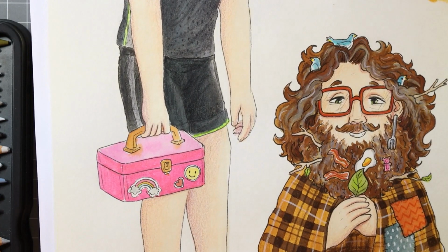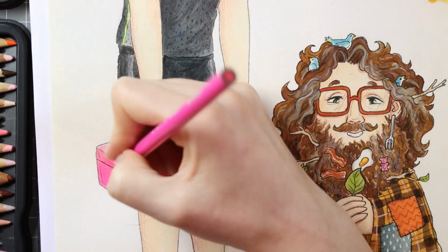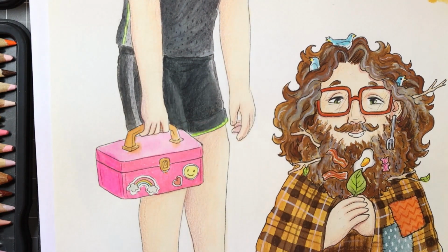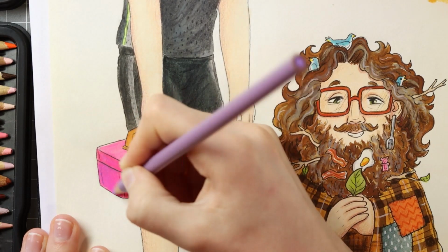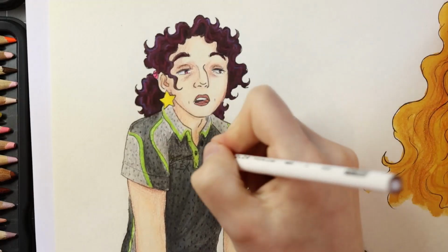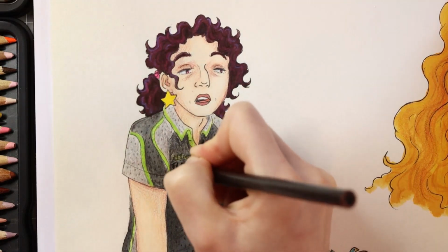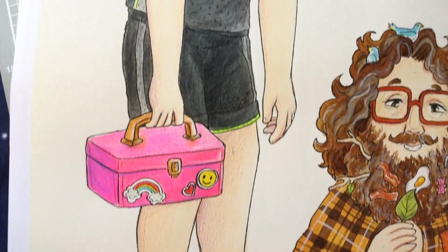And last but not least, let's do this toolbox. Get out my trusty neon pink. Oh yeah. You thought it was neon before? Well, look at it now. Get some purple on there for the shading. Then I'll just make all this stand out a little bit more. And I think I can officially call that one done.